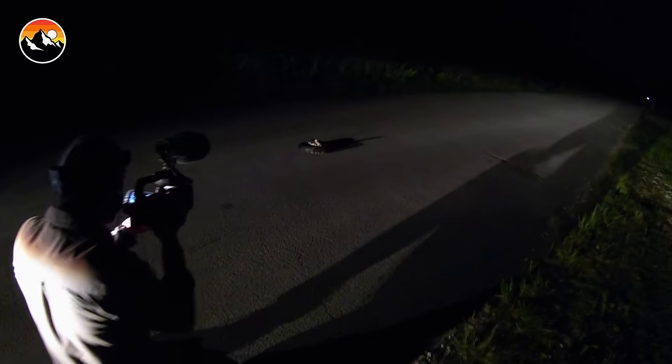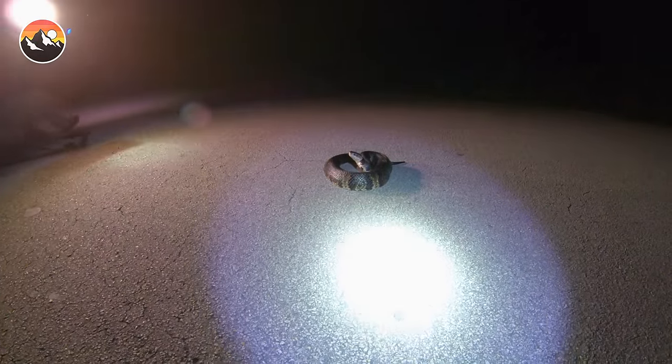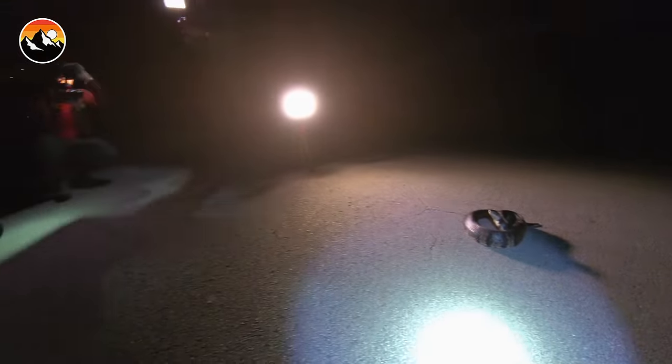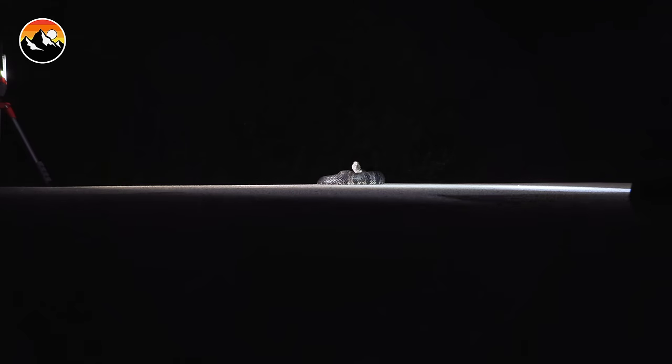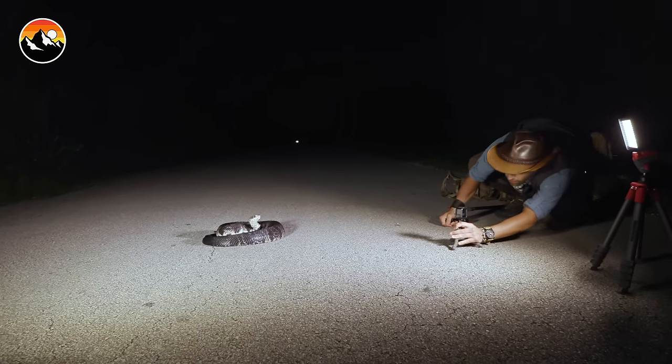Holy cow. That is the biggest water moccasin I have ever seen. Wow. Look at that snake. That thing is huge. All right, we're gonna wait until we've got the lights out. Massive water moccasin just in front of us here. You can't tell how big it is on the GoPro, but it is massive. That is a huge water moccasin.